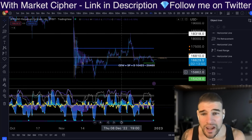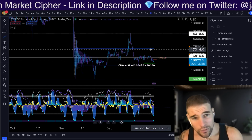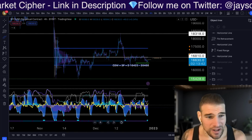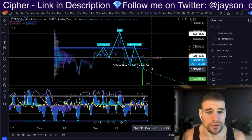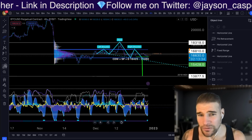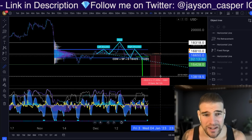And if we take a look, even if we get a move up to the $17,400 level, which we very well may, if we take a look at what this potentially could do for us, it could give us this head and shoulder like pattern right here, which would take us down another 15% from currently where we're at right now.